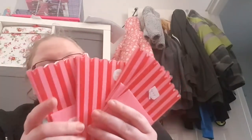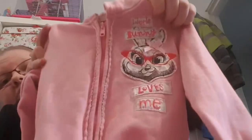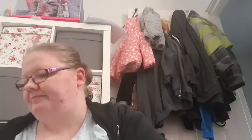Then I went into a charity shop and I found these cool little popcorn boxes. And there were 5 of them and they were 49p for the 5. So I grabbed those. And we went to a different charity shop and I found this little hoodie. And I just love that it's got, I can't think what the girl bunny is called, but it's Thumper's girlfriend. Little hoodie. And that was 50p. So I picked that one up for Libby.